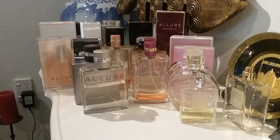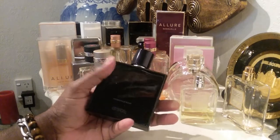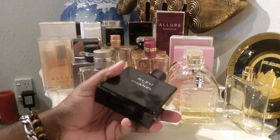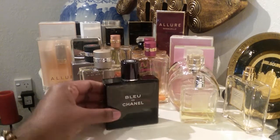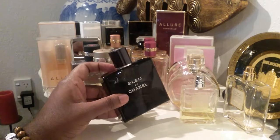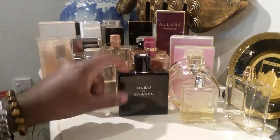Least favorite from this house will be Bleu de Chanel, and I don't know why I bought this one. It doesn't work for me. People say this is really good. It is an EDT one and made in France. But honestly, this is not my favorite for the men's version, so I don't know, just not. But I'll talk about it: it's very fresh, spicy, very green, citrusy. But for some reason, you pay a lot of money for these things, but it doesn't last that long. Anyway, this one will be my least favorite.